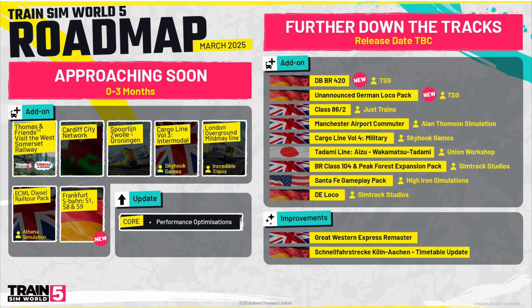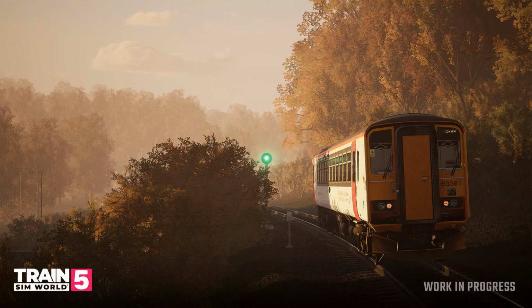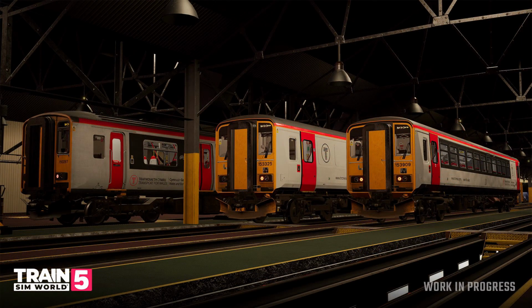We will start with the first Welsh route in Train Sim World, the Cardiff City Network. It has been revealed that it will be dropping in March, the middle of the month in fact, which is fantastic. Dovetail has decided to squeeze a little bit more detail out of the Class 153. These in particular are two variants that will be coming with the Cardiff City Network, the Class 153-3 and the BR Class 153-9 diesel multiple units.